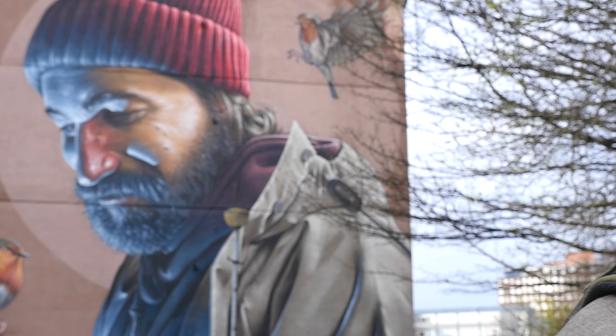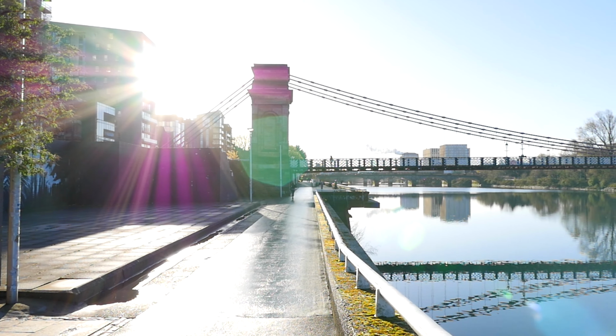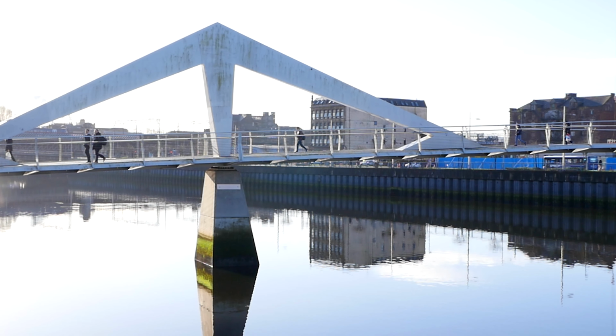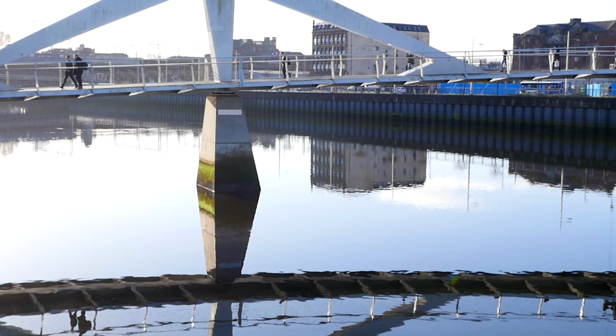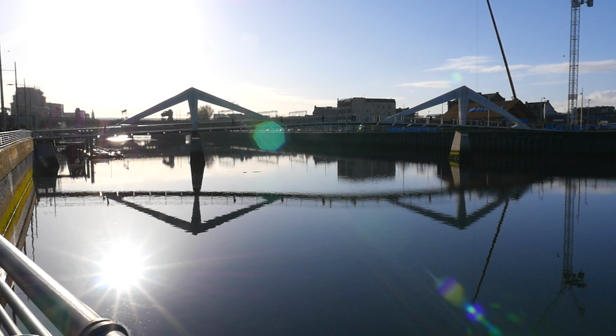The River Clyde is a destination in itself, so you can go for a stroll here while discovering the murals. Many people go for a morning walk or bike ride here, whether they're on their way to work or enjoying the views. While the scenery might seem on the gritty side from time to time, it's real and vibrant in its own way.